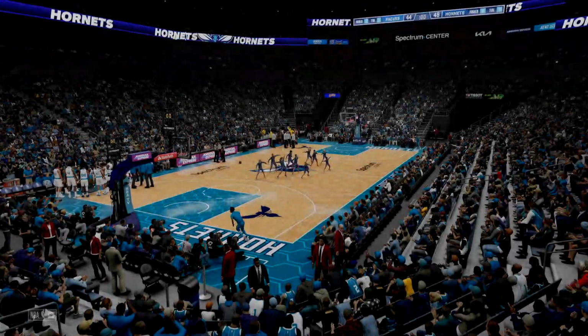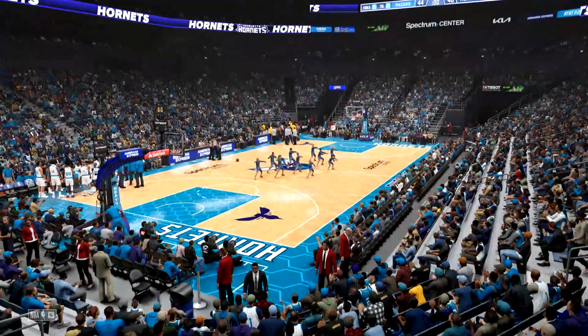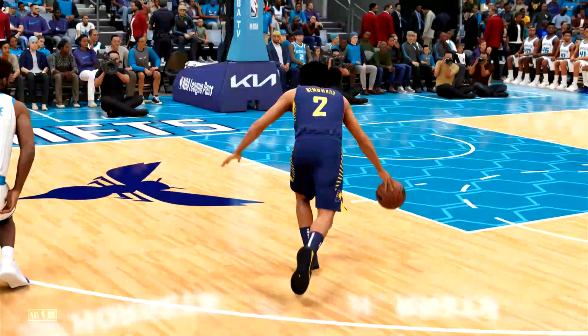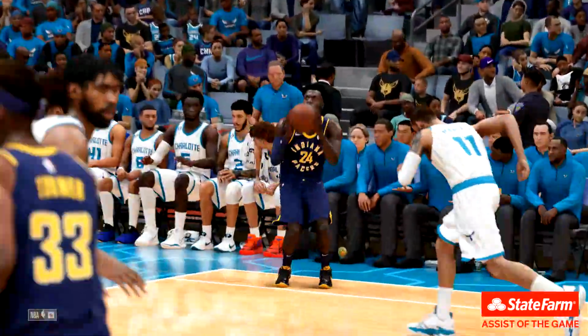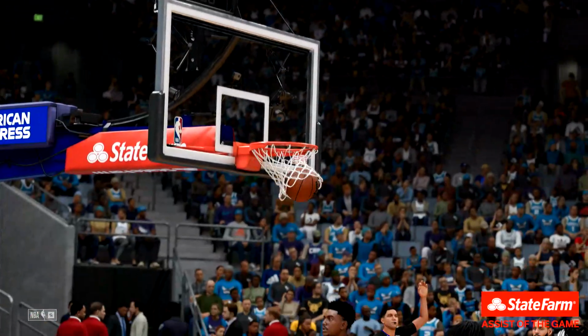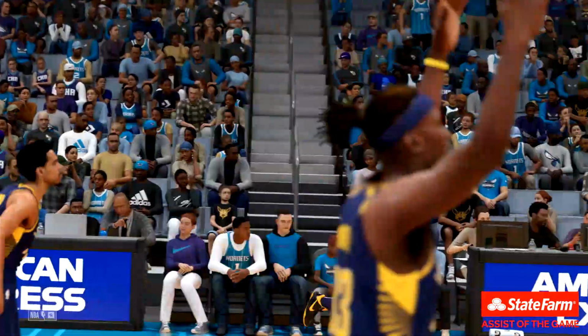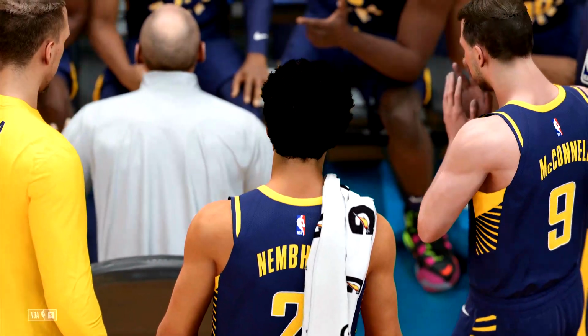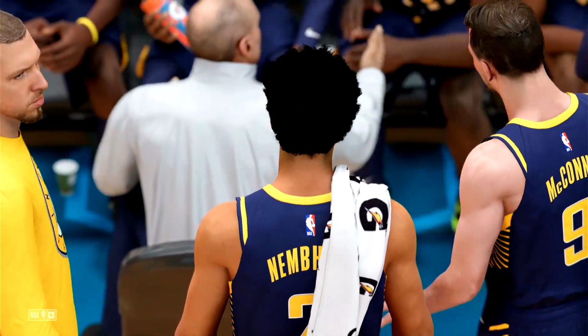And now we have a moment to reveal our State Farm assist of the game. He may not be known as a pass-first guy playing out of the 2-guard spot, but he shows here that he can dole out an assist or 2 when he needs to. That's right. That's not his primary duty, but when the situation calls for it, he can do it and does it well.